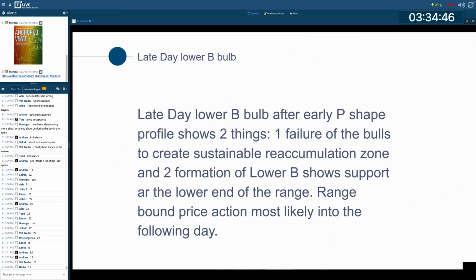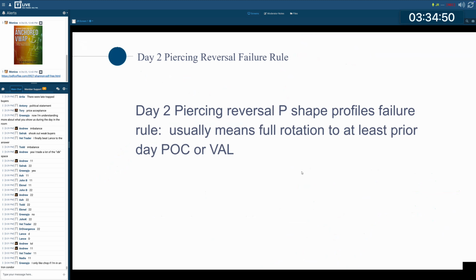All right. This is one of my favorite shorts. This next one goes to all the bears out there. Okay. So strong P shape on day one. And then you get a piercing reversal. What's a piercing reversal, guys? So this is the pivot high. You open higher, okay, and you pierce lower through the value area low.